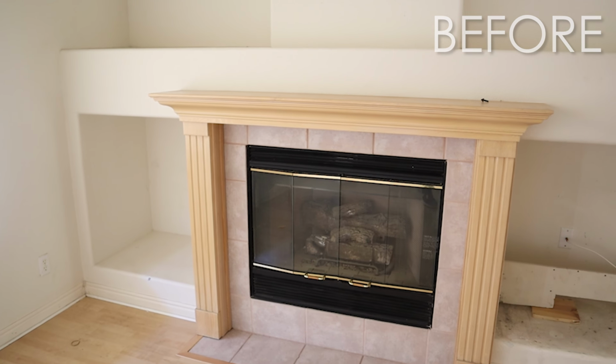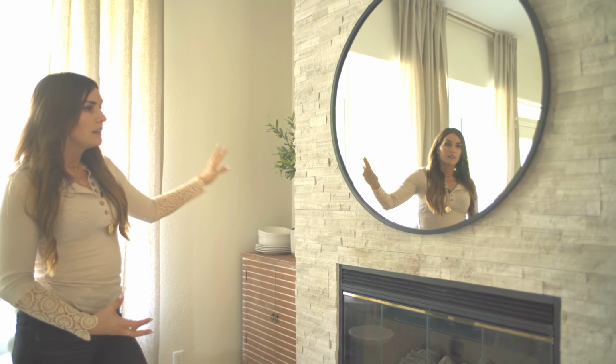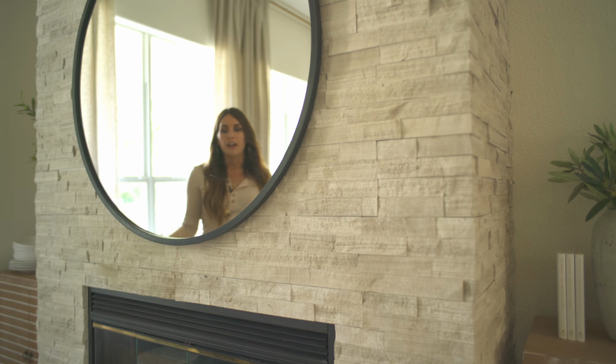So we wanted to bring a little bit of symmetry and still keep it really classic and beautiful and a statement maker. So this limestone from Emser did the perfect amount, I think, of dressing it up and keeping it still really approachable and inviting. These little cabinets, of course, a fun detail.